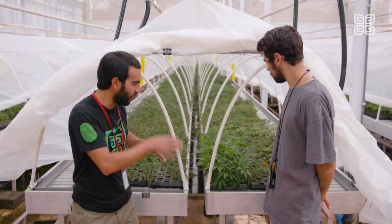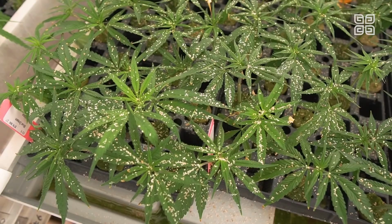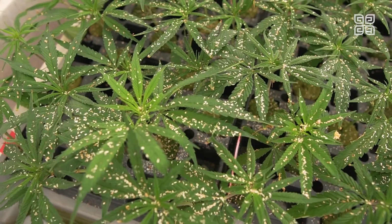Okay, and I noticed there's this almost sawdust looking stuff on them. Yeah, so that's actually our BioBest program from Koppert. They're beneficial insects like Swirskii mites and Aphidius to really help cut down on the amount of bug pressures that we see in this room.